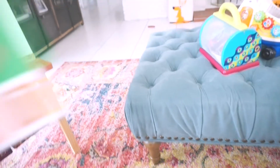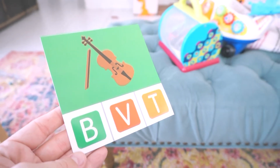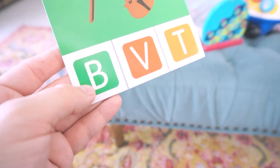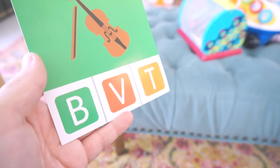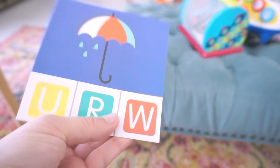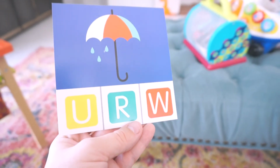All right, this is a violin. What does violin start with? Does it start with a B? No. A V? No. Or a T? A V. Very good. All right, this is an umbrella. Does it start with a U? Yes. Oh, good job.